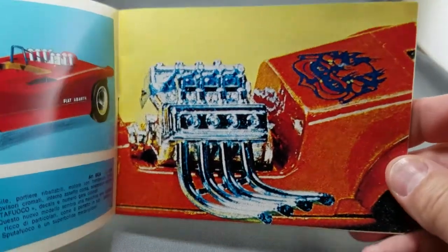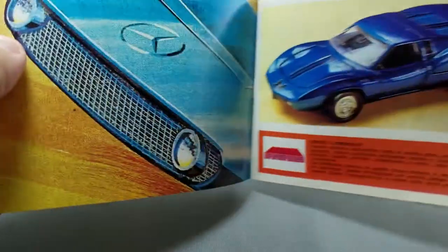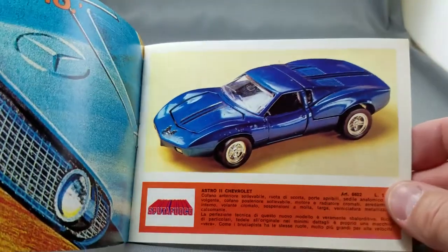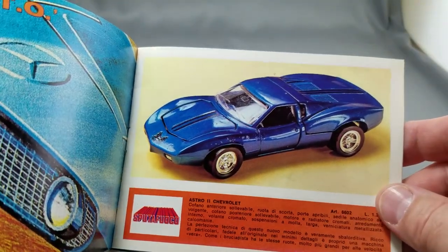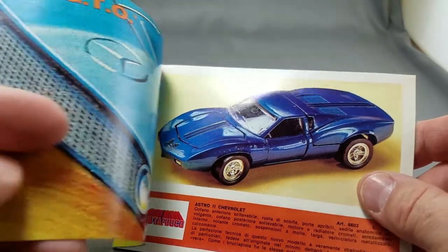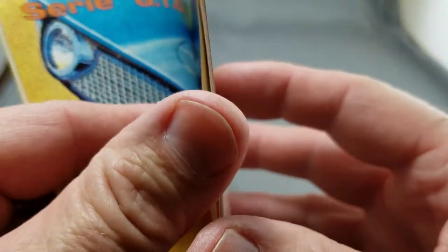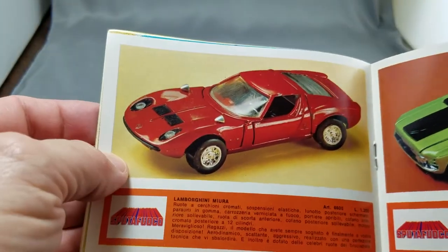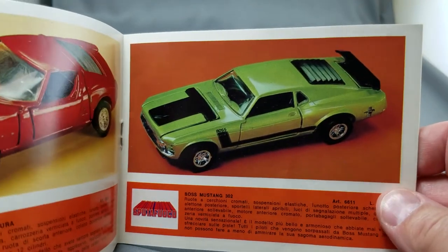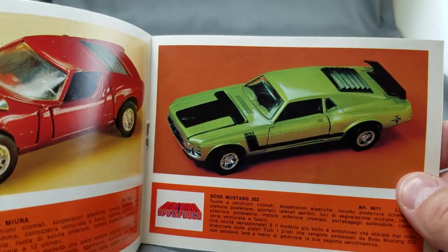And here's a nice close-up of the Torpedo Dragster. They got some great art in this catalog. Series GTO. Astro 2 Chevrolet. Pretty cool. That one comes in several colors. I know it comes in green and silver, if I'm not mistaken. Let's see if it says there. No, I don't know what it says there. There's the Lamborghini Miura. Very nice. And of course, who doesn't love the Boss 302? That is a sweet ride right there. And it comes in a couple of colors.